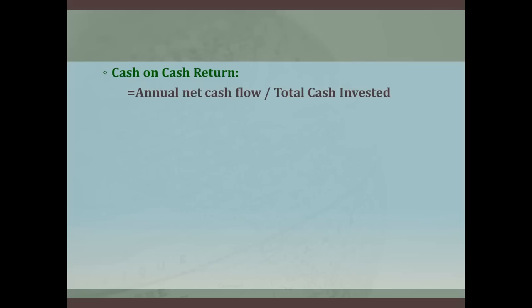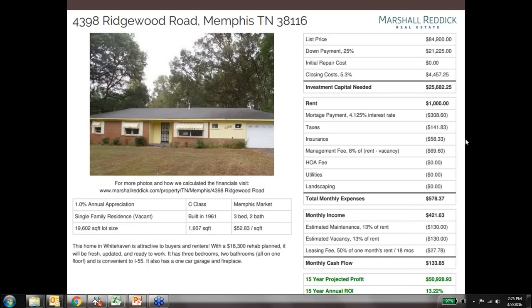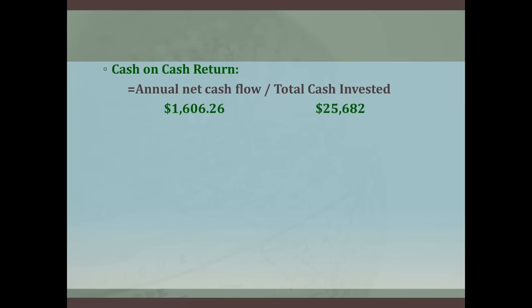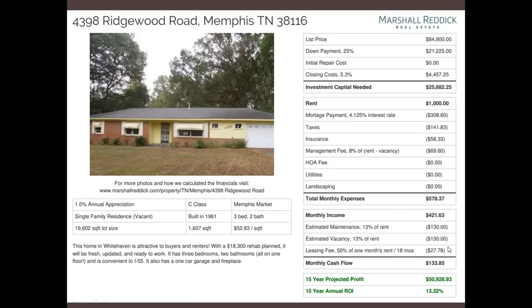So cash on cash return, a little bit simpler. It's the annual net cash flow divided by that same number, the total cash invested. So we're going to take that C-class property because that's what has the highest cash flow. Now what we're going to use is the long-term average. So we're going to use that $133 long-term average. And we're going to look at the annual net cash flow. So we take 133, multiply it by 12, divide it by the total cash invested, which is $25,000. So in order to get that number, we have to keep in mind a few things.